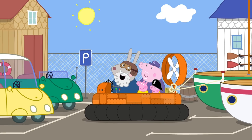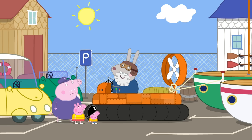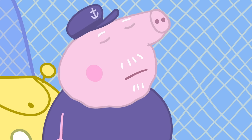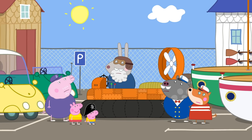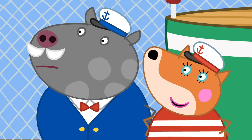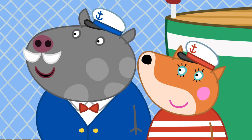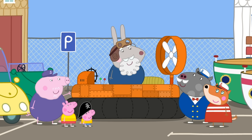I brought everyone back to the car park. That way, they don't have so far to walk to their cars. But sailing boats don't go on land like hovercrafts. Oh, yes. Grandpa Pig, who is this friend of yours? So sorry about that. Sorry? About what? We want to thank him for rescuing us. Oh, I see. He's called Grampy Rabbit.